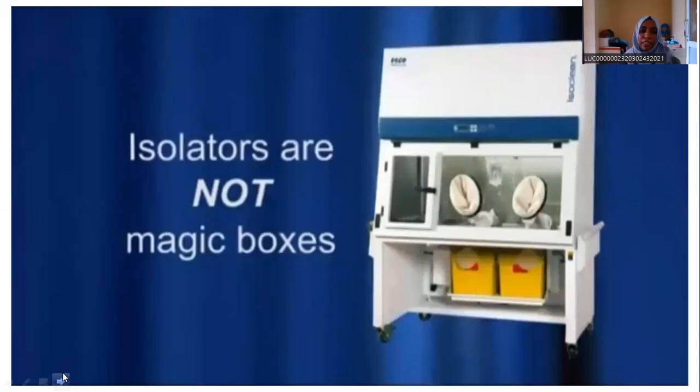And at the end, I would like to say isolators are not magic boxes. It is only a tool to prevent contamination. So we have to use it wisely and do our best to serve patients.